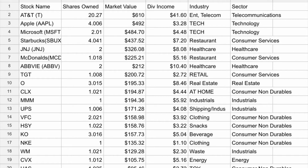I think it's at like $194 right now. I bought it at a really nice time for that, and it pays me a really nice dividend too of $5.92. This is an amazing industrial stock. I really want this to be part of my top 5 with J&J and all those. Once it goes back to a good value, I will definitely be picking up some more 3M.